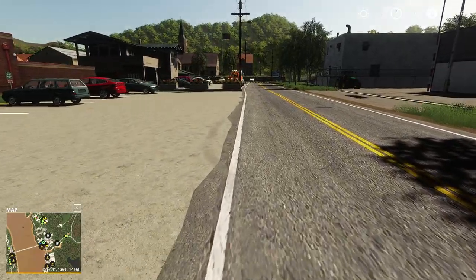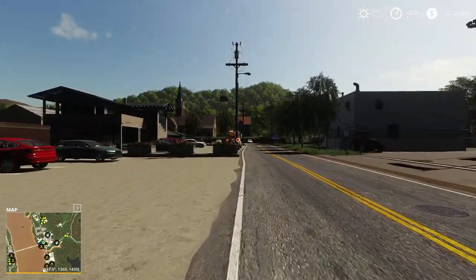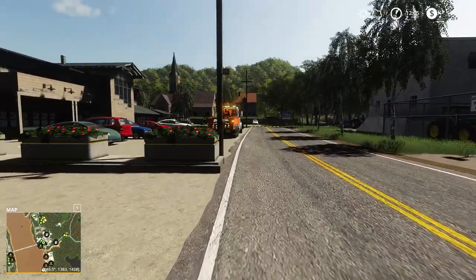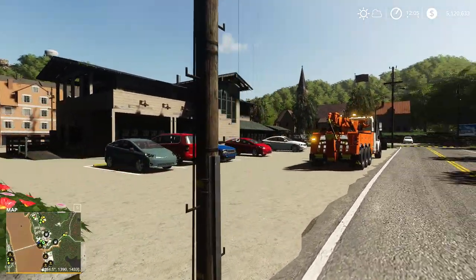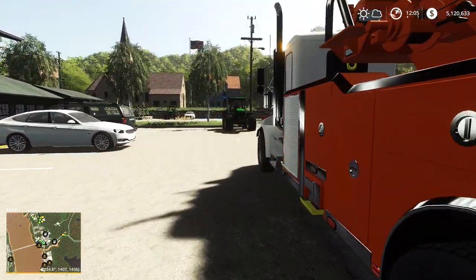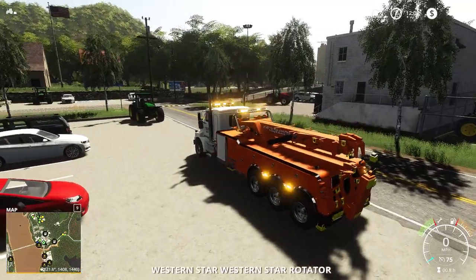Well, I'm pretty sure he's gonna be in a little bit of trouble there. I don't even think you're supposed to be down here with semis. I don't know. I thought they banned those. You had to go around. I have no clue. You think I should know.